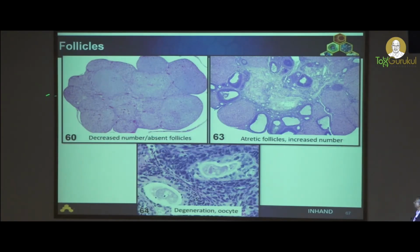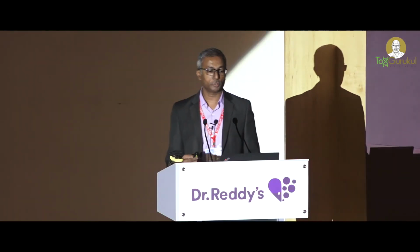Here is an example of decreased number or absent follicles. In this, it's shown mostly the medullary appearance and the corpus luteum that you see. Then increased number of atretic follicles that you see over here, at higher magnification showing that the oocyte degeneration is probably the first one, depending on the inciting cause that you see.